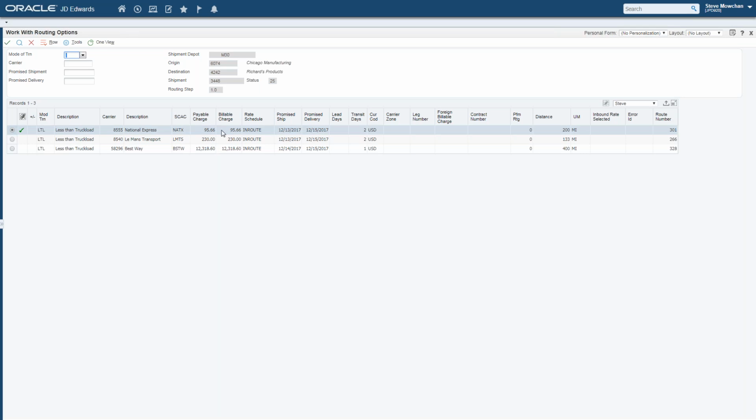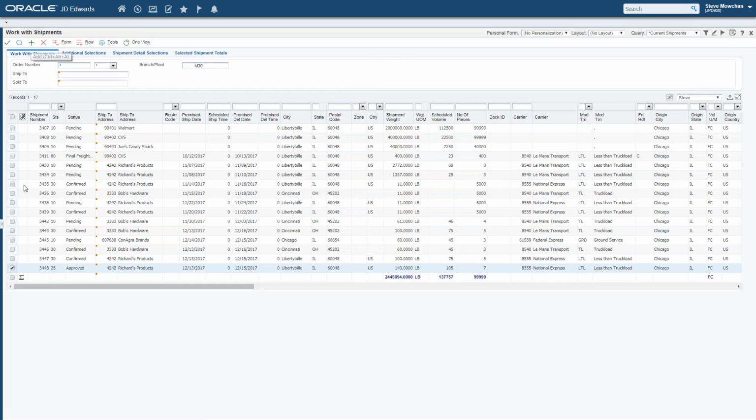I'm going to send it National Express. My charge is $95. Le Mans Transport was charging me $230, and Best Way, which turns out not to be the best way, was going to charge $12,000. However, they were going to get it there in a day versus 2 transit days for the other 2 LTL carriers. So you can have an integrated transportation system. Pretty cool stuff. Same thing if you wanted to integrate to UPS WorldShip, and so forth. But it can all be internal inside of JD Edwards if you wish.